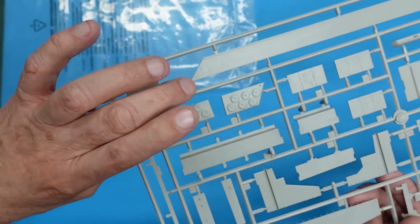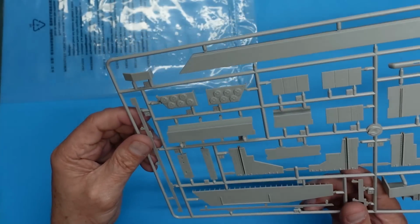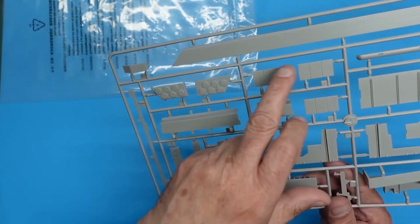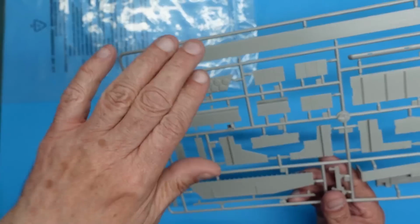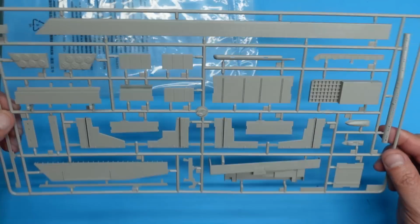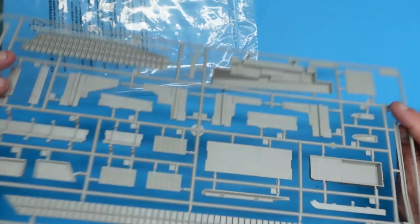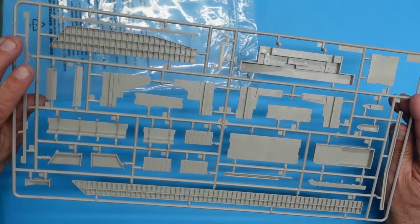And here you can see the doors for the missile launchers. And there's our blast doors, whatever you call them. So that's nice. There's a catwalk there. That's got no ejector pin marks on the front or the back.